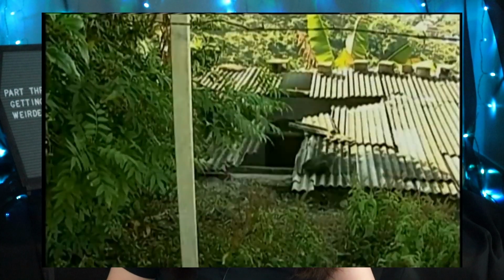Their home's roof is like level to this field. It's impossible to describe, but I did find a picture of it so you know what I mean, but you could essentially walk onto their roof very easily from this hill.